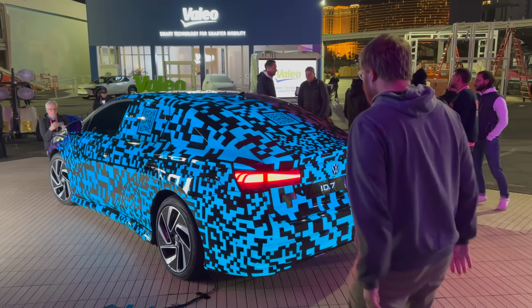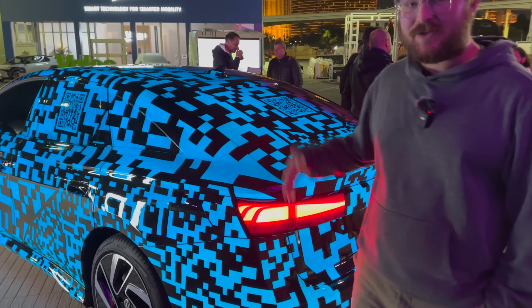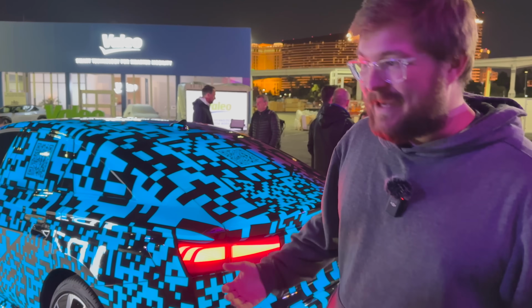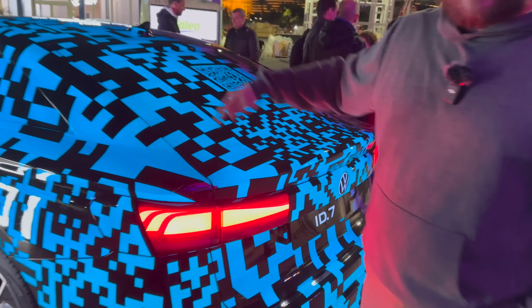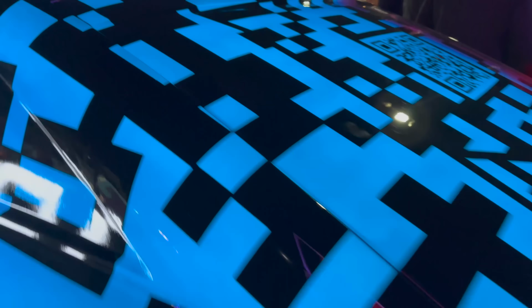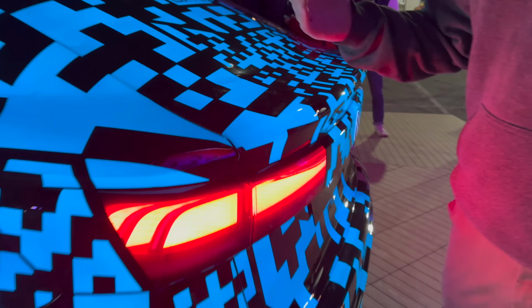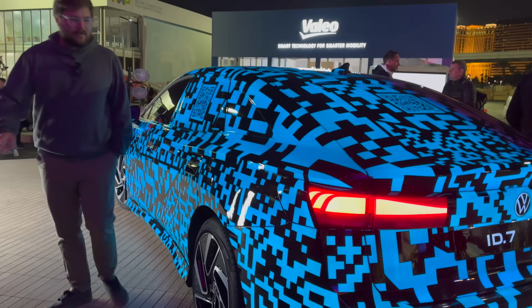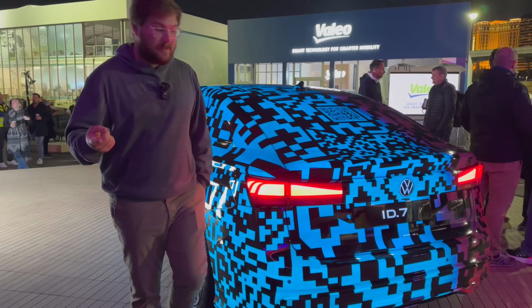This is obviously very much a concept with some sort of electroluminescent paint, which obviously won't be available on the consumer one. So we're not even going to talk about that because it doesn't matter. But let's think about what we can find. Very clearly a hatchback here. So loving that. This really feels a little bit bigger than a Model 3. It's huge wheelbase, 116-inch wheelbase or so. The ID Buzz is only like a half-inch longer wheelbase. That's the short wheelbase version.